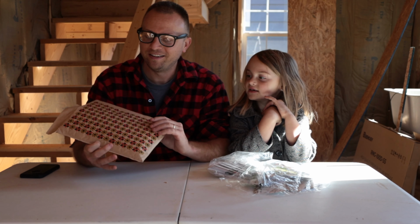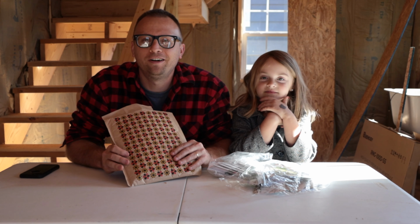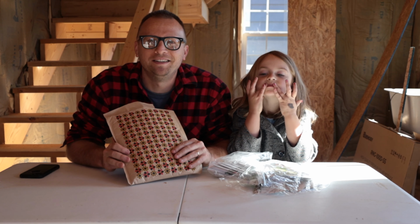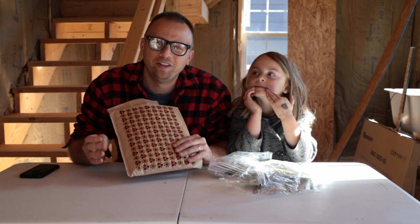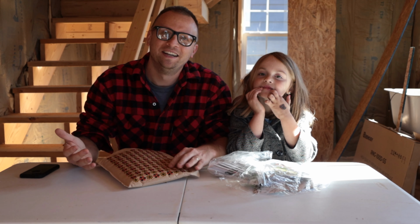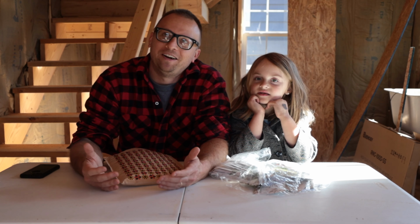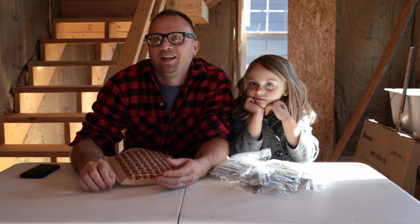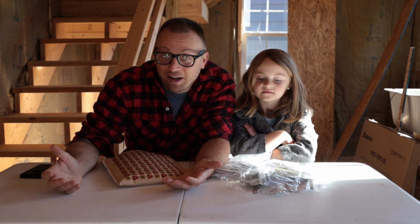So Baker Creek, I love Baker Creek. They make it really hard not to spend your money because they always have these really cool, unique varieties. If you're on their email list, they're always sending you emails like, if you order right now, you'll get 3 free seed packets. And I got an email like that.